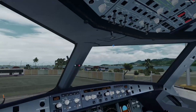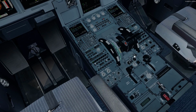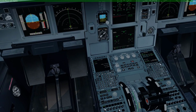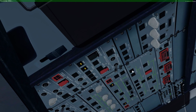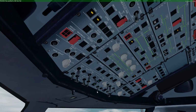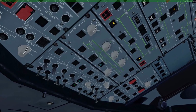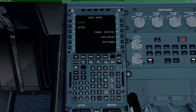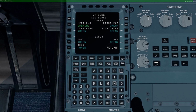Right, parking brake is set. APU is running. Let's get the APU bleed on. Shut down the engines. Go to the menu pages. And IRS is off. Fuel pump's off. Seatbelt signs off. Beacon off. And yeah, that's that set up. Go to the doors. Let's go and get the jetway. Go to the doors. Open that door. Open up the cargo doors and request deboarding.